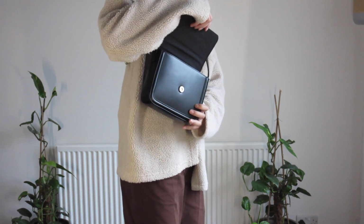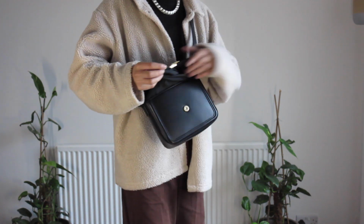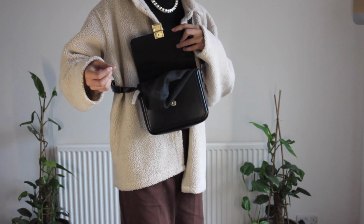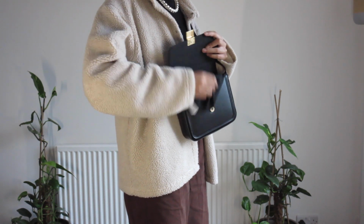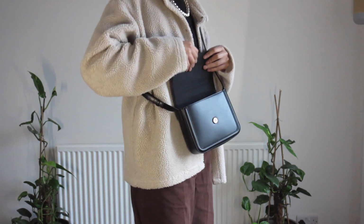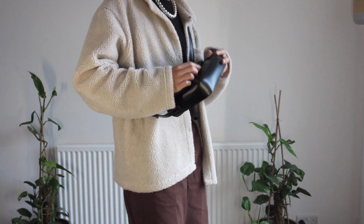So besides that, I went ahead and used it. There are a couple of things that I like and don't like about this bag, but I'll touch on those later. So with that, used it, enjoyed it a bit, and then obviously it became normal now. Nothing special about this bag. But yeah.